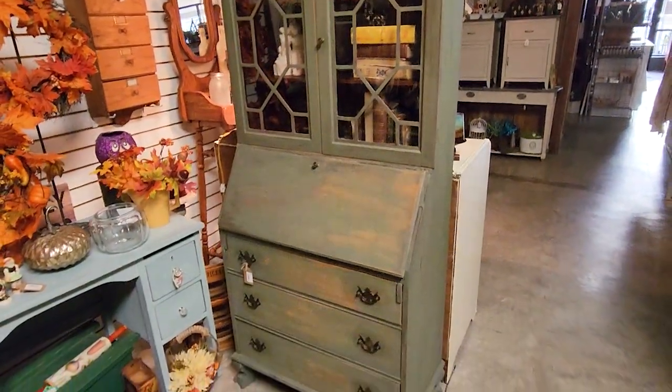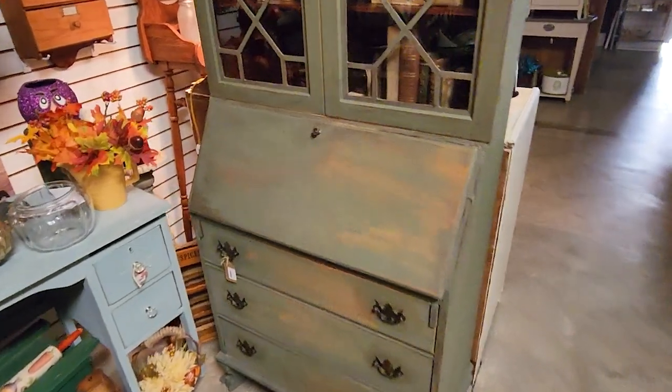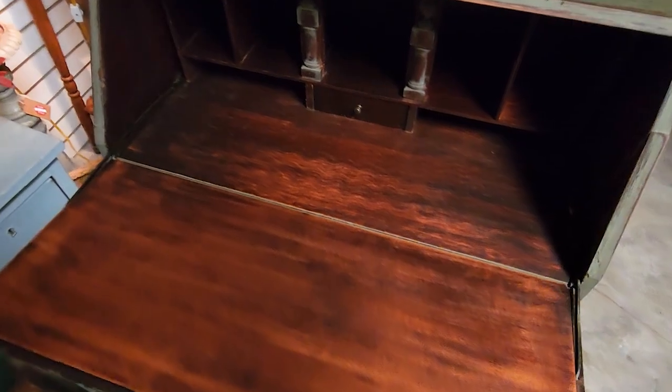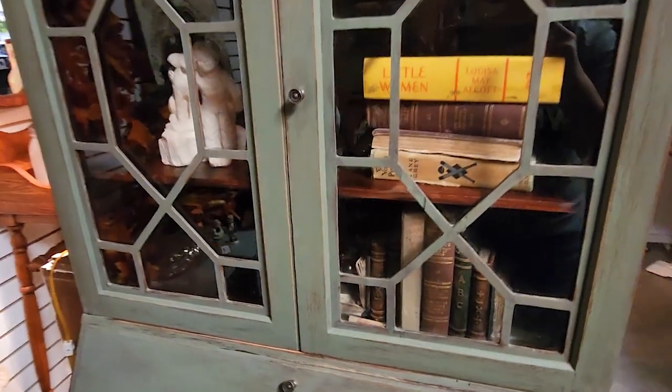My mom has refinished, I don't know, dozens of secretary desks at this point, but this one is the first green one, I do believe, and it turned out really nice. I love this color so much. Just featuring some old books in there.